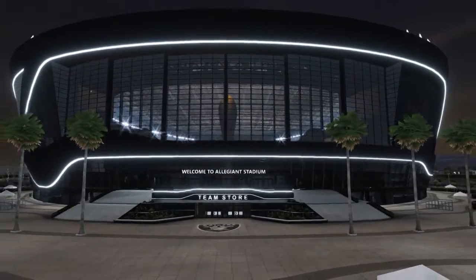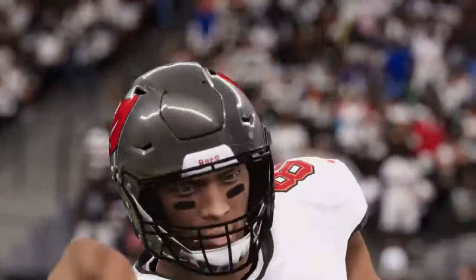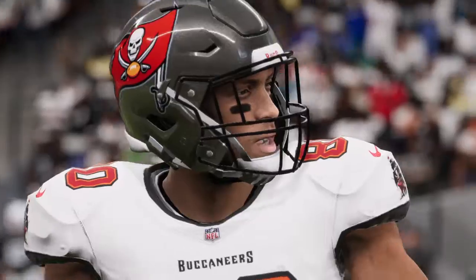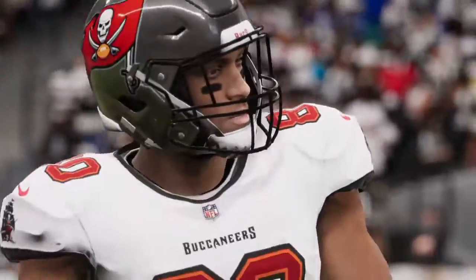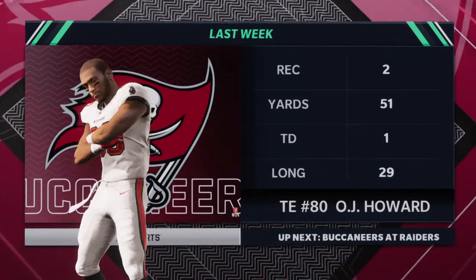NFL brings us to Las Vegas, Nevada. The atmosphere here, electric. No matter the venue, the home folks love their silver and black. They are fired up as their Raiders get set to face off with the Tampa Bay Buccaneers.